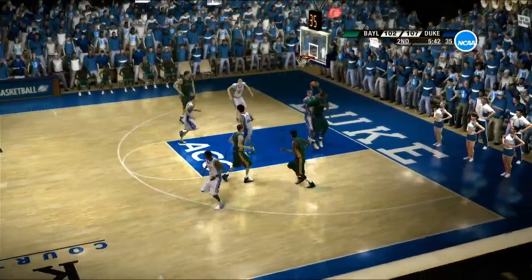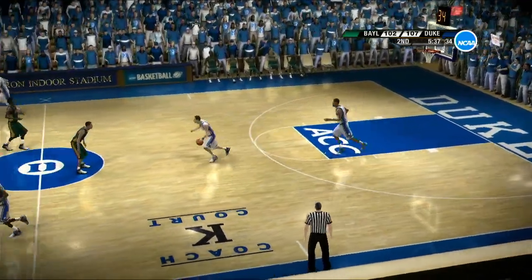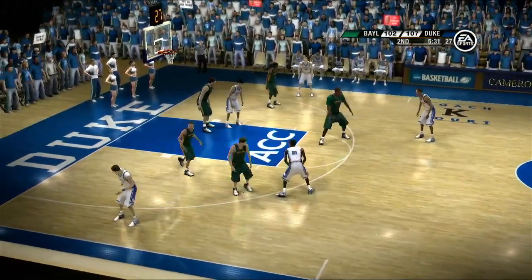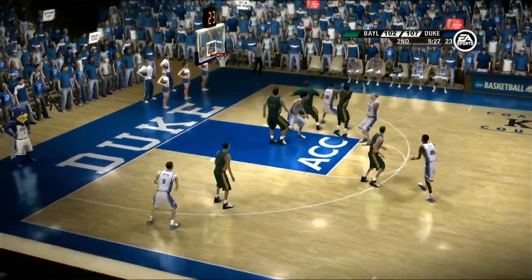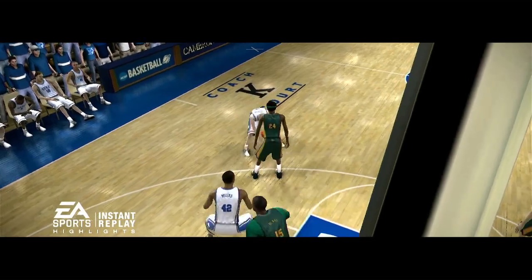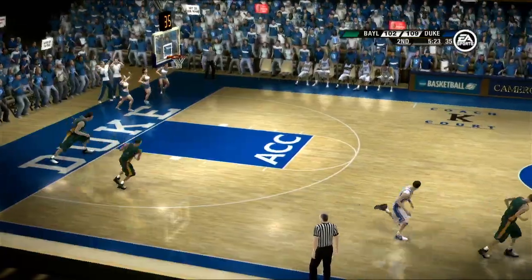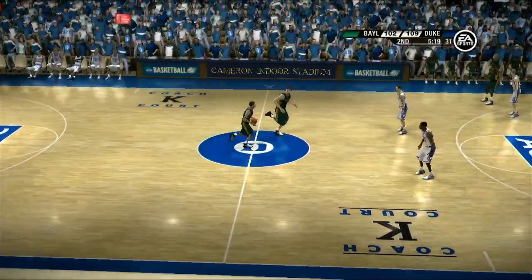For two, the lay-in. And a momentary look from three-point land. He shoots from the top of the key. He drains the bucket. Cameron Indoor Stadium is going wild.